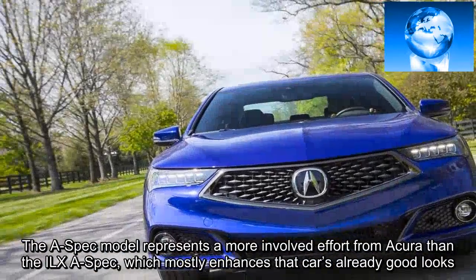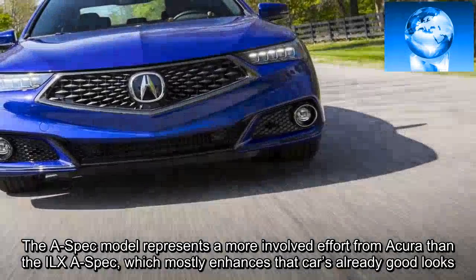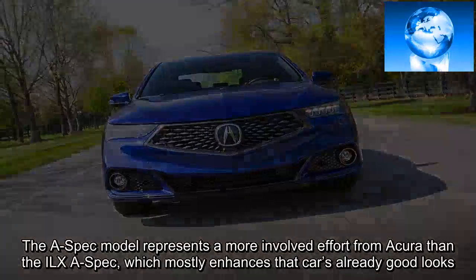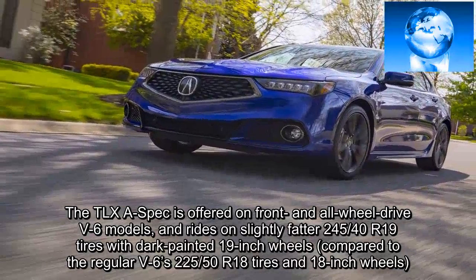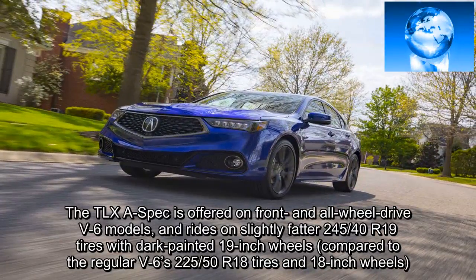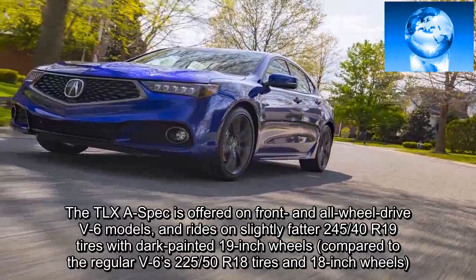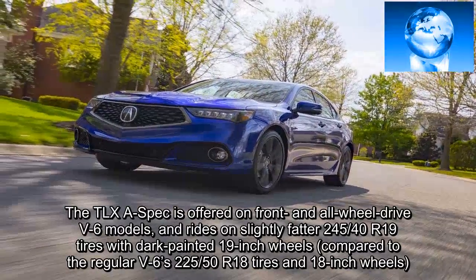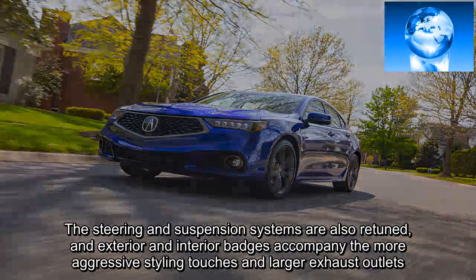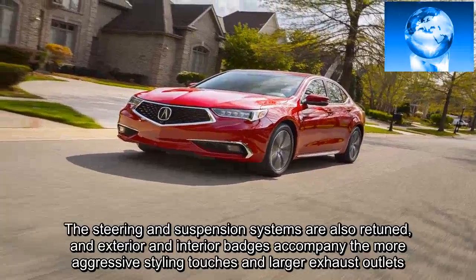The A-Spec model represents a more involved effort from Acura than the TSX A-Spec, which mostly enhanced that car's already good looks. The TLX A-Spec is offered on front and all-wheel drive V6 models and rides on slightly fatter 245/40 R19 tires with dark painted 19-inch wheels, compared to the regular V6's 225/50 R18 tires and 18-inch wheels. The steering and suspension systems are also retuned, and exterior and interior badges accompany the more aggressive styling touches and larger exhaust outlets.